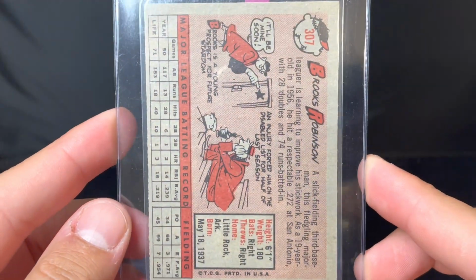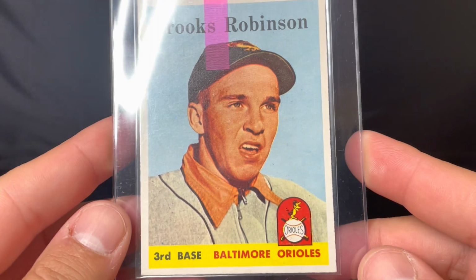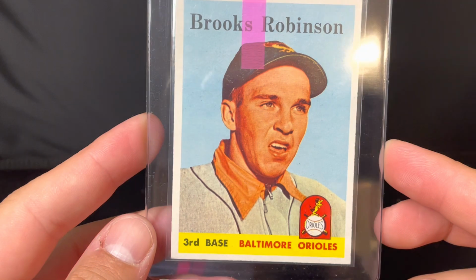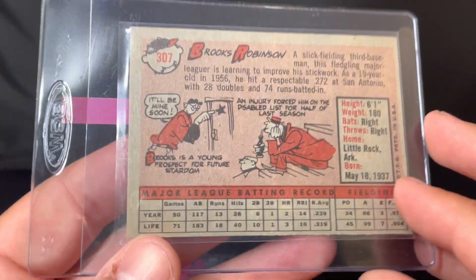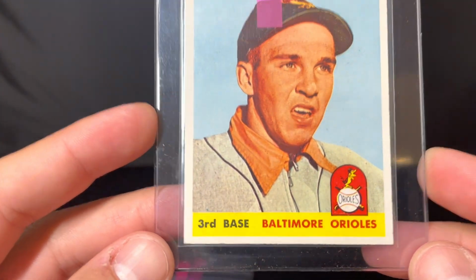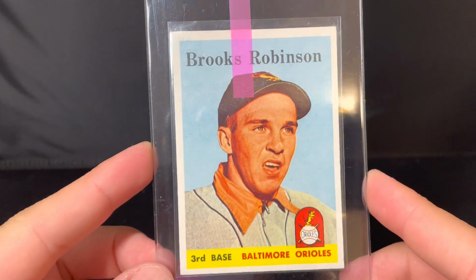I think I got this for $125 in trade, which I thought was pretty fair. The back is off center, but the front looks really good. Corners look sharp. Centering on the front is pretty good. I think this could be a 6. That's kind of what I'm hoping for. Outside chance at a 7, depending on that back centering, how bad they hit that. But I'm going to say this could be a 6. Just based on how it looks, the surface is fantastic on it too. So, say that Brooks is going to get a 6.